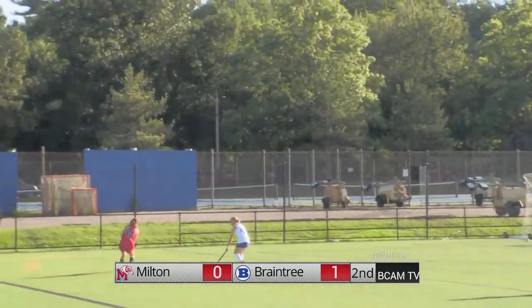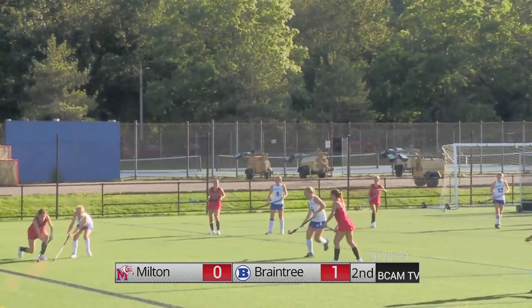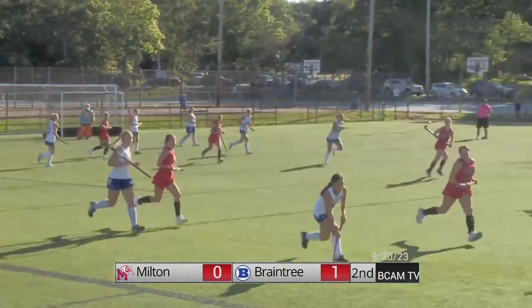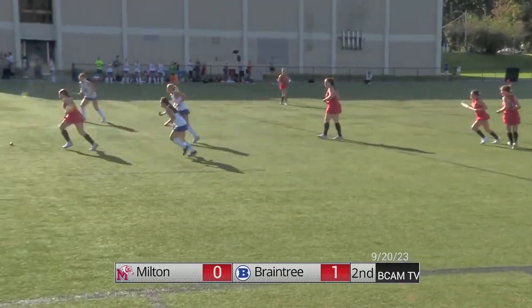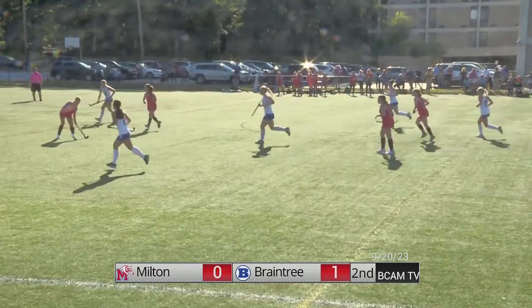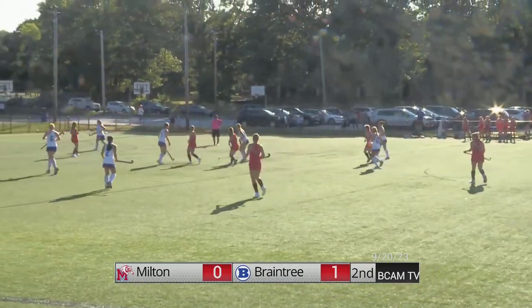Get off the post. Get off the post. Defensive Curran trying to get a stick in there. And now it'll be McPhee. McPhee trying to dribble right past the defense. So far doing a nice job before it was taken back and knocked up the field by Drain. The opposite side now by Mylod.